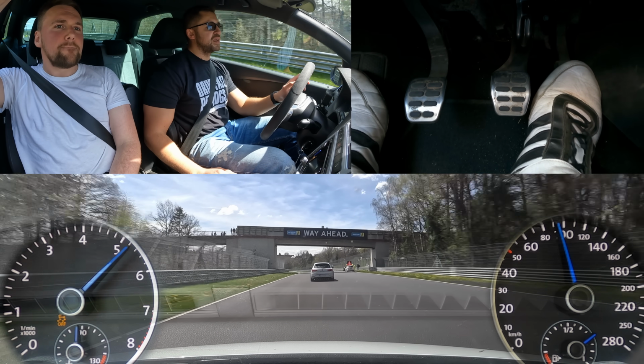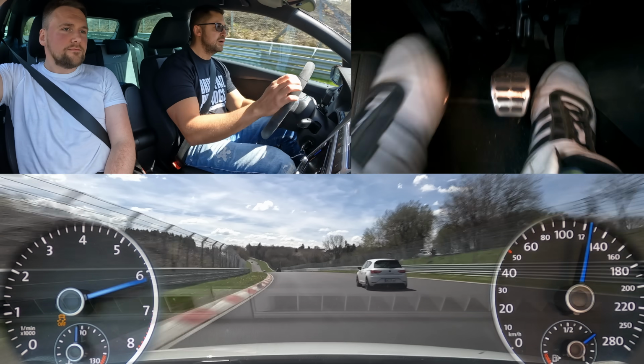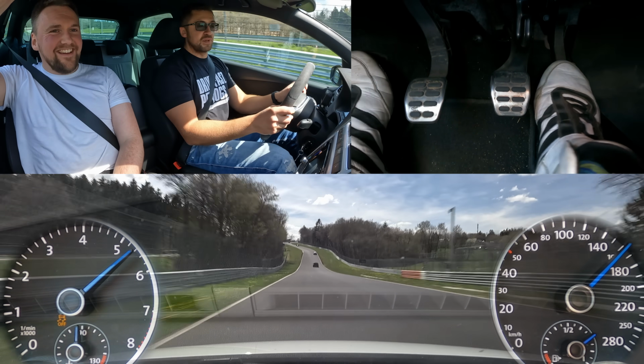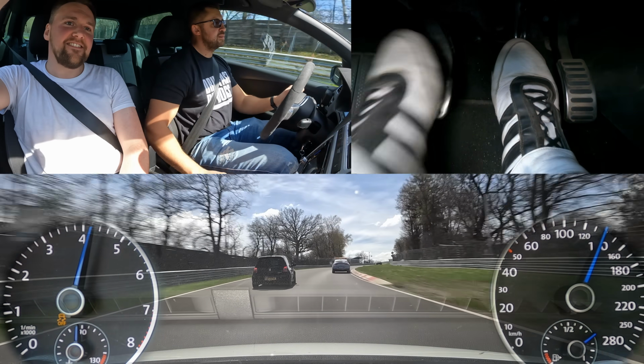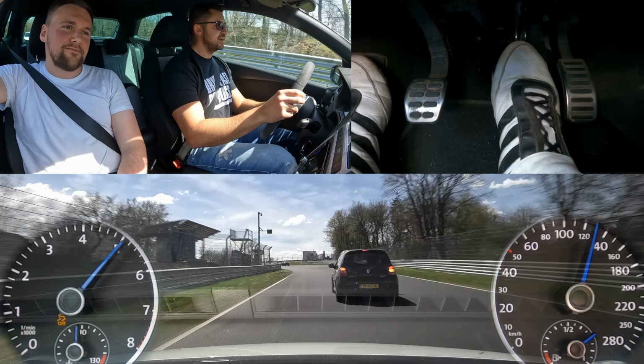So what happened there? Some breakdown already. Oh no, an E30. Nice. Good grip on the front tire or something like that. I told you so. To overtake. Thank you.